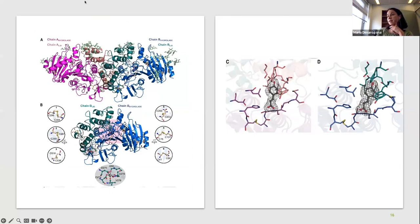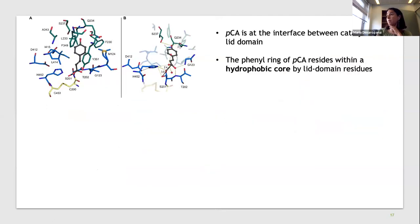So here is the structure, similar to the APO enzyme, it's heavily glycosylated. The coumaric acid, the product, is sandwiched between the two domains, the lid domain and the catalytic domain. And here you can see the electron density for the bound ligand. In detail, the phenyl ring of the coumaric acid is buried in a hydrophobic environment that is mainly contributed by residues derived from the lid domain in green, but also from residues in the catalytic domain in blue, and also some hydrogen bond interactions, mainly by residues forming the catalytic triad, but also two residues forming the oxyanion hole commonly found in serine hydrolases.